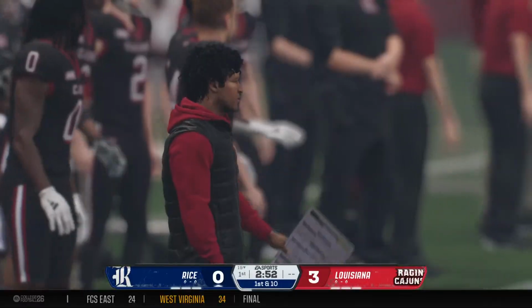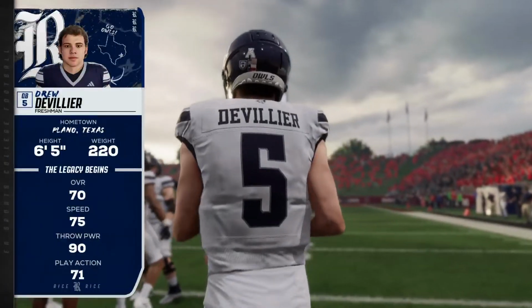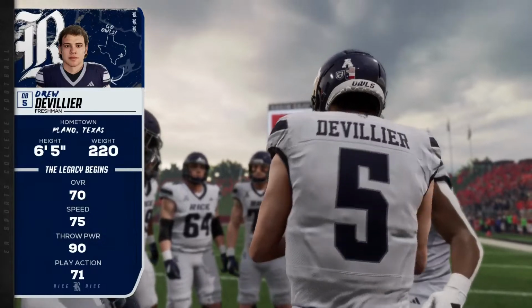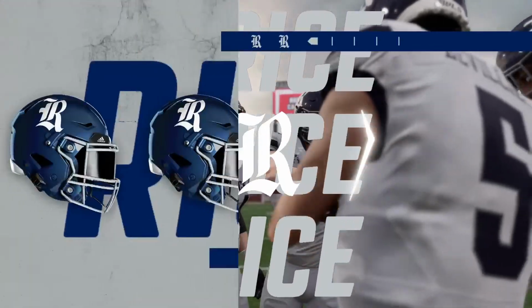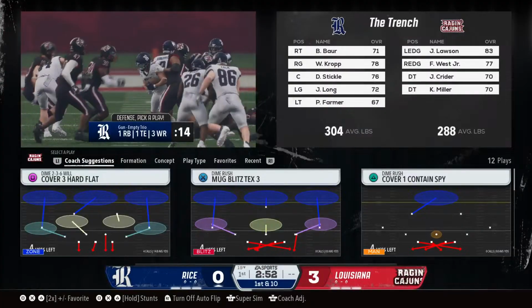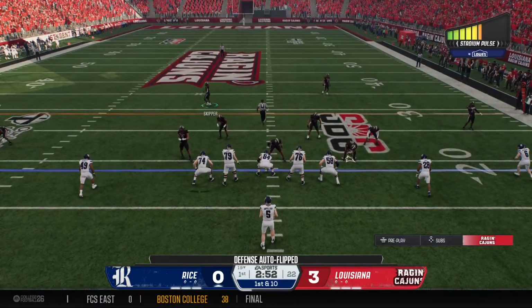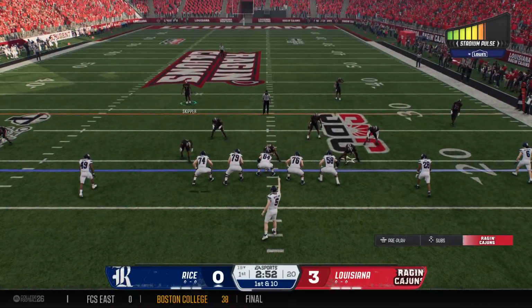Really disciplined job by the coverage unit to get down there and make the stop at the 19. So Rice's offense will go to work for the first time today. And here comes, for the first time as a starter, this talented freshman. And Jesse, it seems like quarterbacks mature quicker and quicker these days, and they're ready to grab the reins. Yeah, you're seeing it more and more.